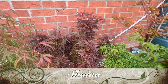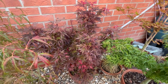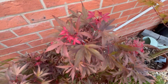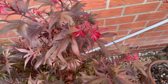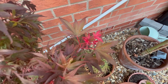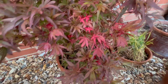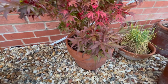So here we have Shayna, which has been a fantastic tree for me this year, and is one that at this time of year does tend to put on some nice new growth. As you can clearly see, and it's difficult to see on some Acers where the new growth actually is, but on Shayna, because it's so red and so beautiful, really easy to see. And if we just have a look down here, there's a whole load of lovely new growth.